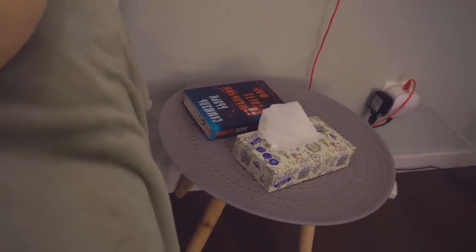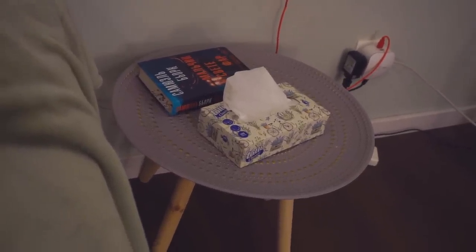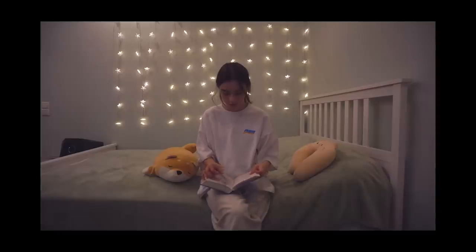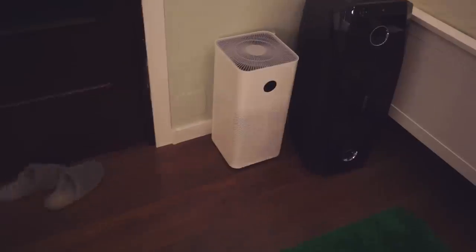And this is my bedside table. Here I keep napkins because I'm allergic and I have a constant runny nose, so I can't live without it. And I also keep here books that I read. Now I'm reading this one. This is in Russian language. So yes, but I really like this book. So cute, I love it.